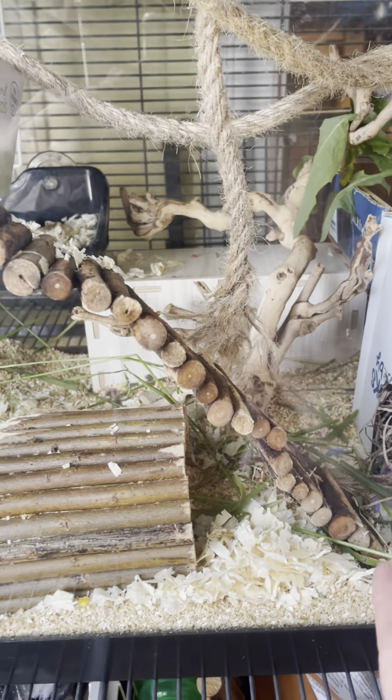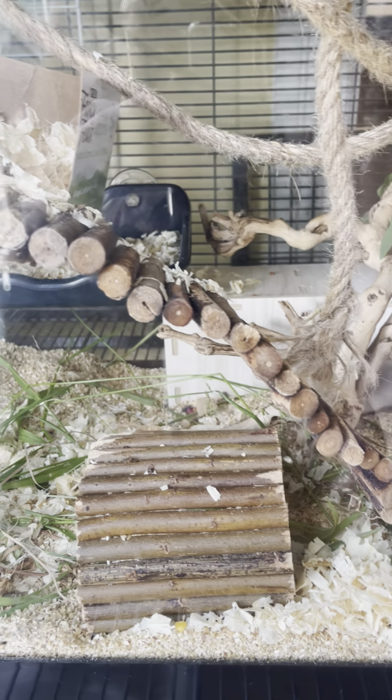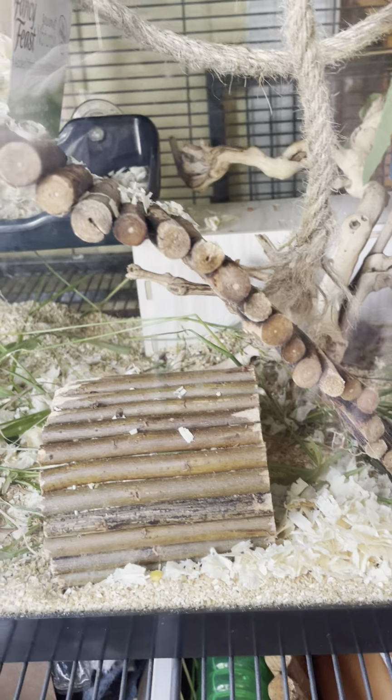So again, we've got this log bridge that goes up here. It is not too steep, even though it looks like it is. I did worry about that, but he's been fine with that. His little log bridge that he can run under, climb on top of.